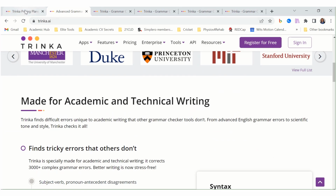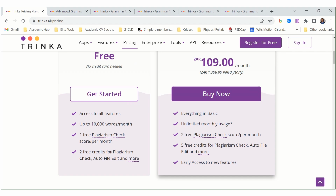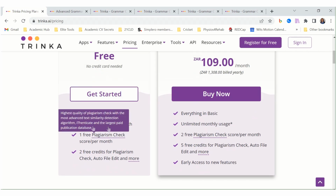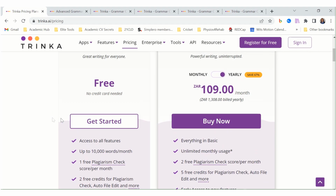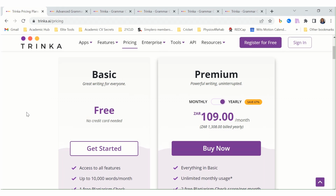Now, Trinka has a free package, which is nice. You get a limit of 10,000 words per month, but if you pay for this, you'll get unlimited monthly usage. There's also a plagiarism check score for one a month and two free credits of a plagiarism check or to file edit. And there's a few other things that you get on the free package, but everything is better on the paid for package. I would definitely suggest start off with free, see what it can do for you, and then you can decide if you're going to pay for it.